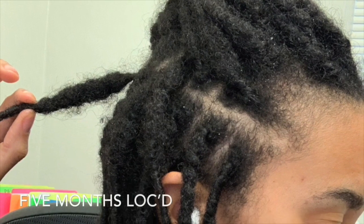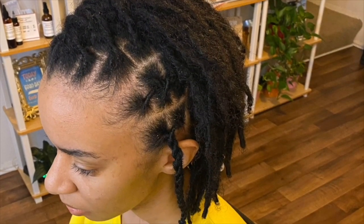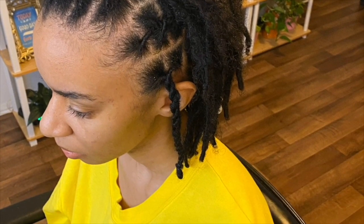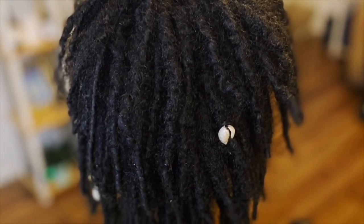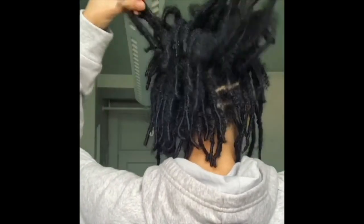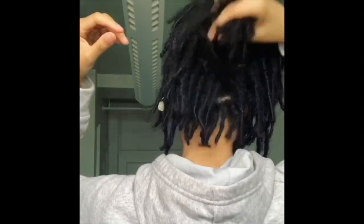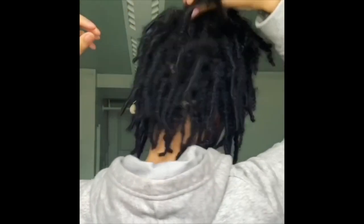Five months locked. Budding like crazy. So the 4th and the 5th month was when I really started budding. I love the upcoming clip because you can really see the budding taking place. You can tell that the locks were getting thicker and they were starting to thin at the ends. I love this clip. It's so pleasing for me to watch.